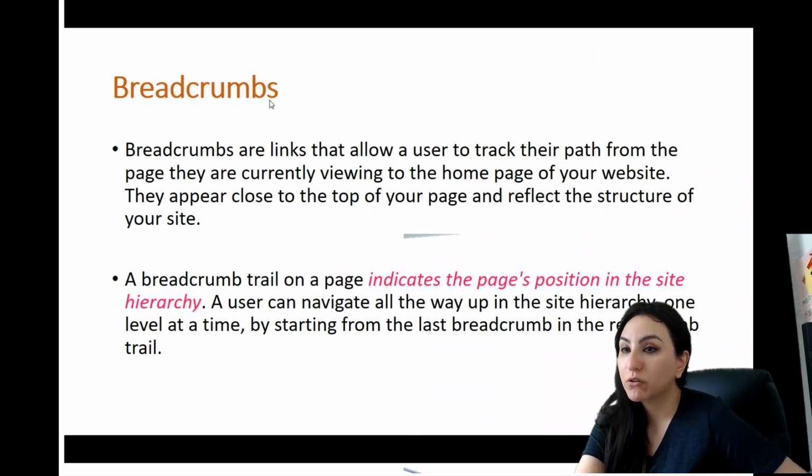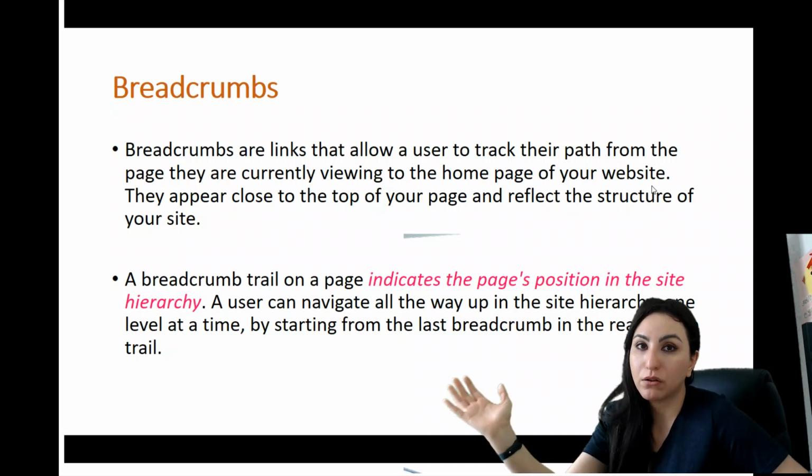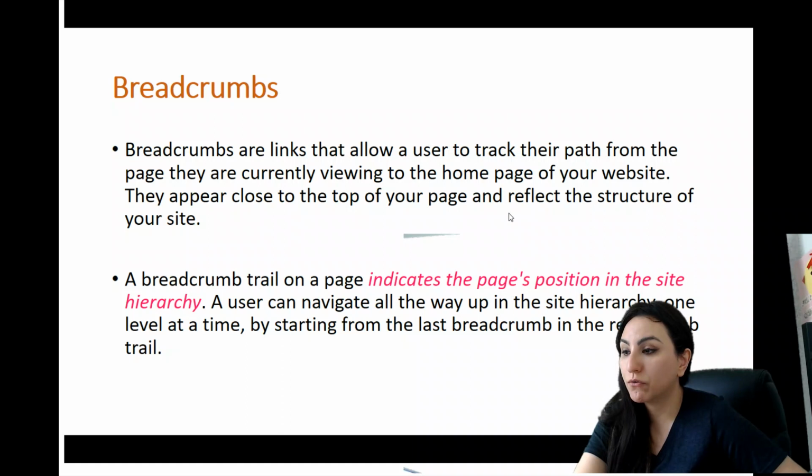What are breadcrumbs? Breadcrumbs are basically the little links that allow the user to track their path from the page that they're currently viewing to the page of the website where they started browsing. A breadcrumb trail, for example, on a page indicates the page's position in the site hierarchy.